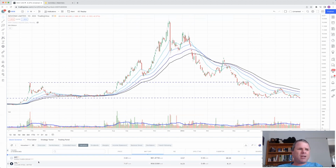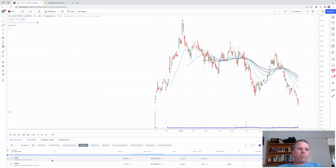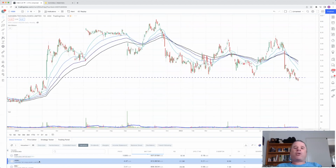Rural Funds, Vulcan Steel, Centuria Office REIT. I probably wouldn't be interested in those. Hansen Technologies, a company I'm interested in simply because I am a long-term owner of this company. I'll continue to own this company for a long time. I wouldn't say it's good value right now, P/E ratio above 20, but I do think this company has potential to grow significantly from here. But on the negative side, the share price has moved through a support level at $4.60.